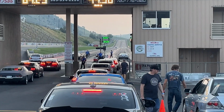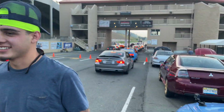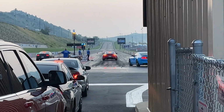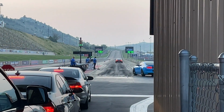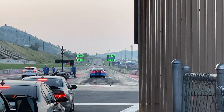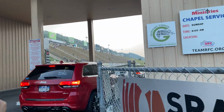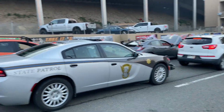We got the state trooper handing out gaps to the Mustang. Dang, he ran a 16, man. That is slow. If I run a 16, I quit. Dude, I think we'd be able to gap these cops on the streets. All right, let's check out this Supra. It's on slicks. That is a fast Supra. Dude, that's really good. These things are no joke. They always come out on these nights and do runs with people. It's pretty cool.